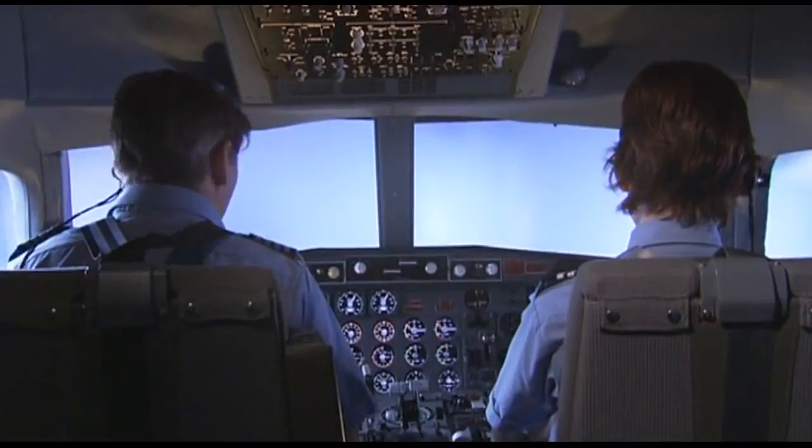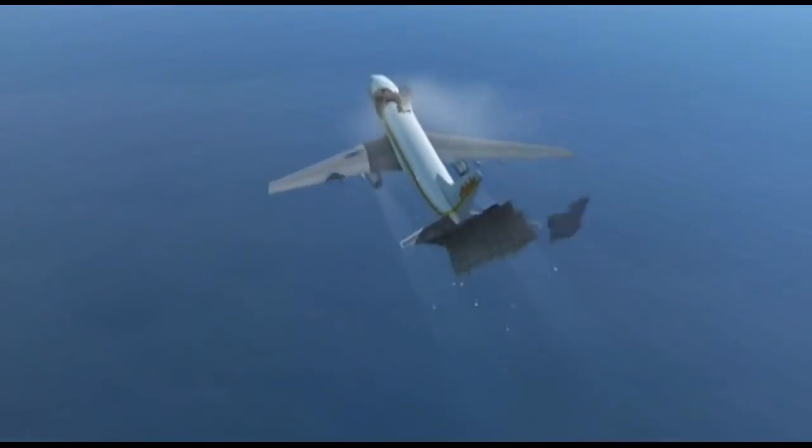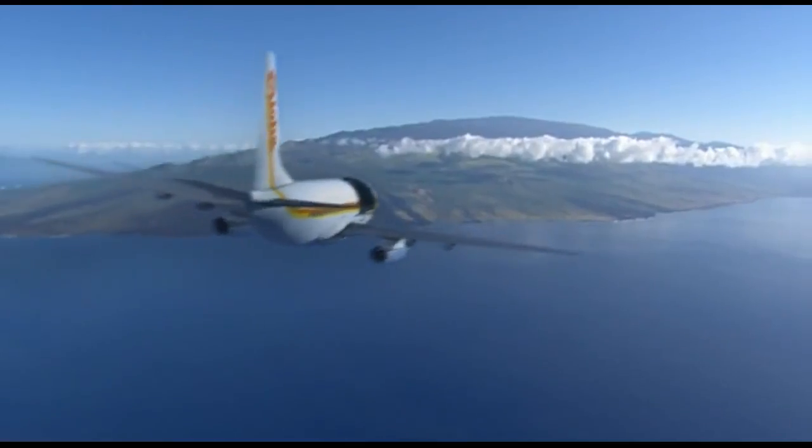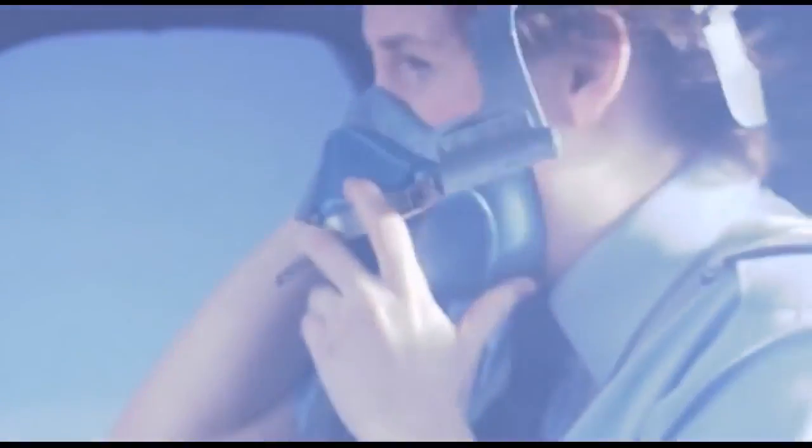United 811. There was nothing in front of us or to the side of us. The whole side of the plane was gone. Aloha 243. Everything was being sucked out of the plane. British Airways 5390. I'll never forget, his face was hitting the side screen, but he didn't blink. Mayday, mayday, mayday! Declaring an emergency!